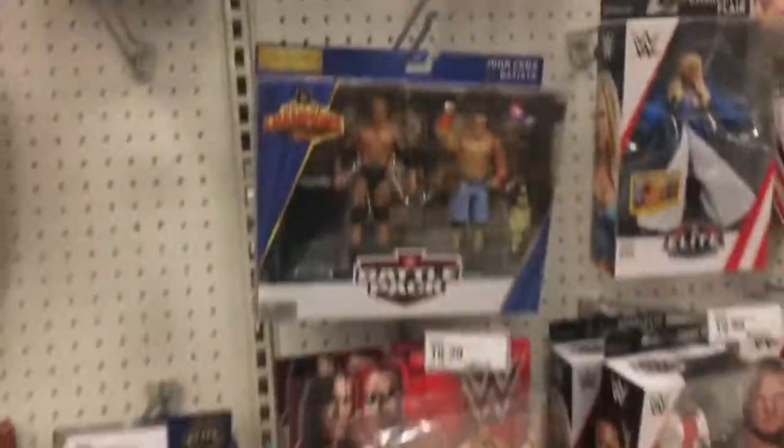But as you can see, we are looking at the Hall of Champions 2-packs. Pretty cool. We already got them, though. We already found them, so what are you going to do? And yeah, nothing really else here, so it's a pretty decent Target. They got a lot of stuff, actually, a lot more than the other Target.